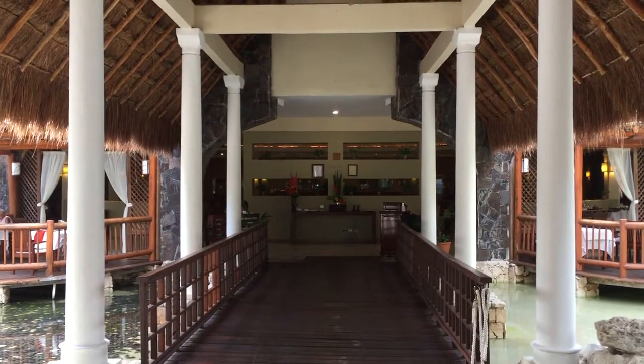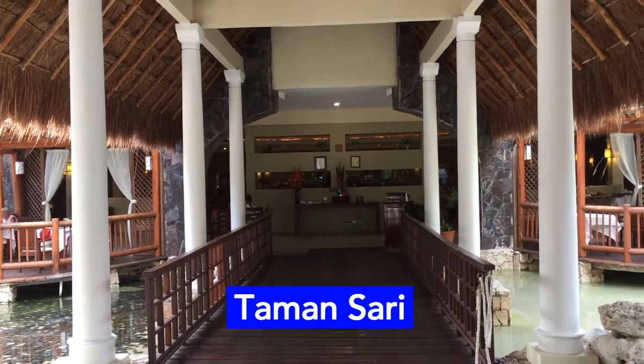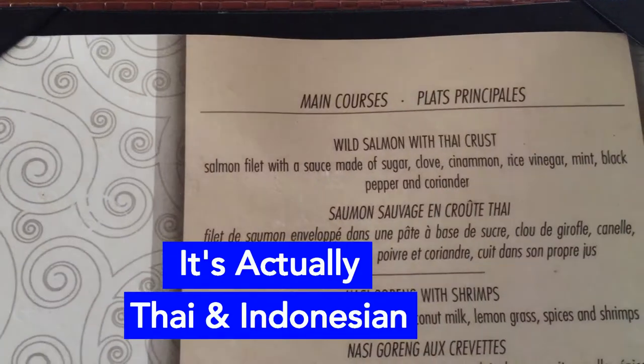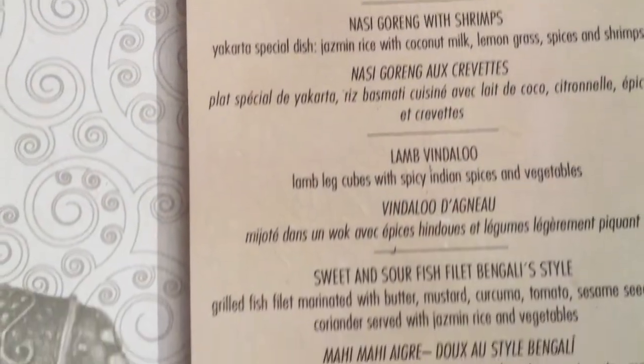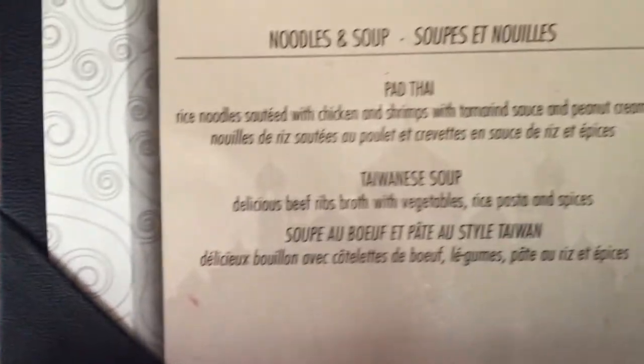And this is the entrance to La Hacienda and Taman Sari restaurants. I believe Taman Sari is Indonesian food. Wild salmon with Thai crust, shrimp, lamb, Bali smoked duck. Taiwanese soup.